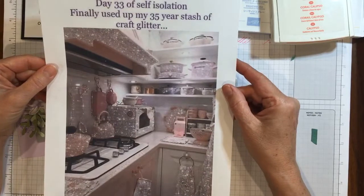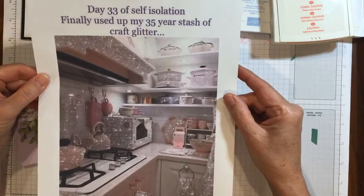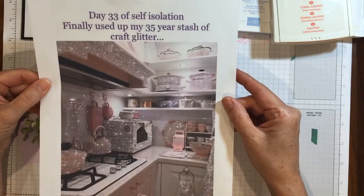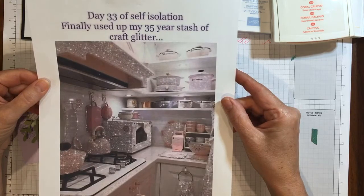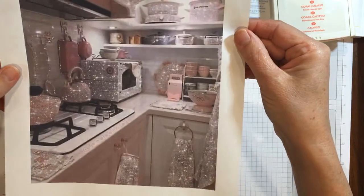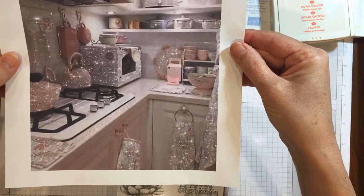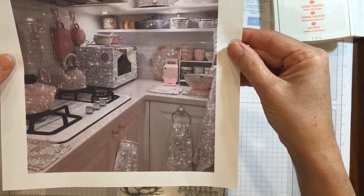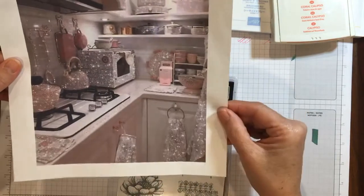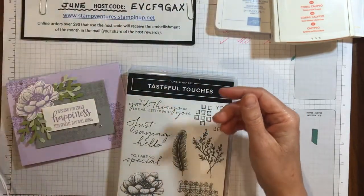Day 33 of self-isolation. And I'm just checking to see if this is showing up on the screen. Yeah. Finally used up my 35-year stash of craft glitter, and I don't know how well that glitter in the picture is coming through to you, but there it is, the kitchen that is encrusted in glitter. So this brings me to my story and why my day started very rotten.